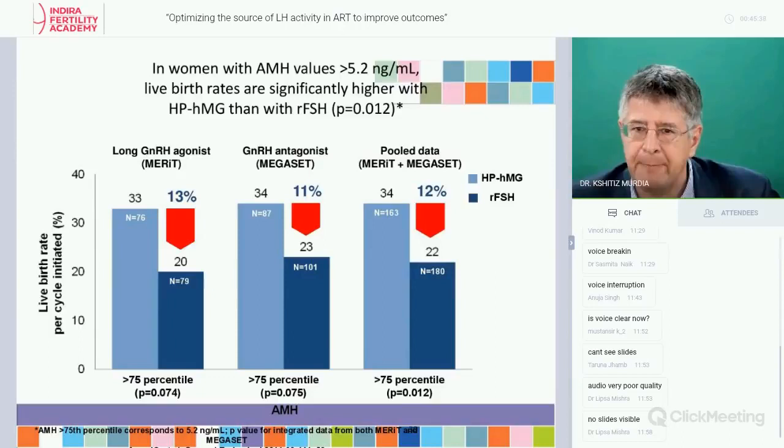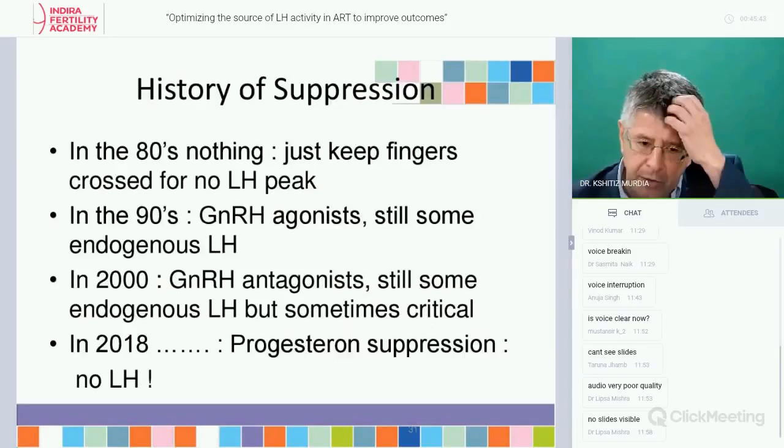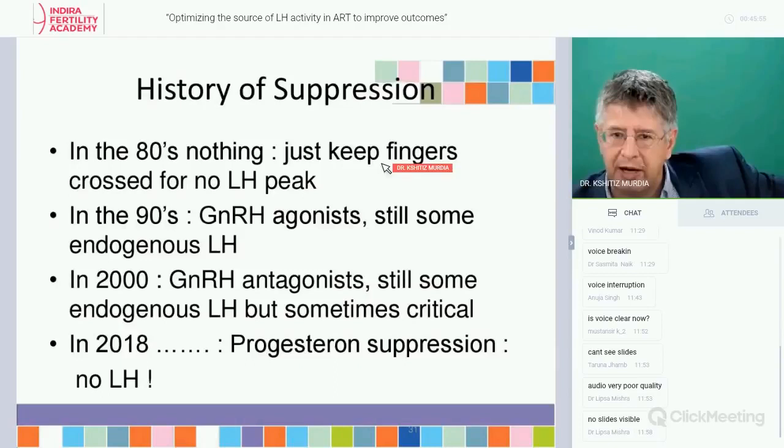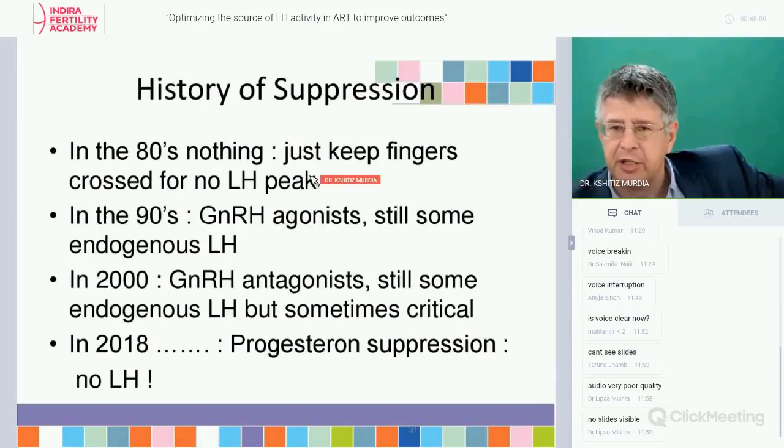Now, if we talk about the history of suppression, we started in the 80s and we didn't have any suppression at all. So let's keep fingers crossed. Hopefully the patient didn't ovulate, there was no LH surge, and we could do a pickup at the control time. If not, if there was an LH surge, even at 3 o'clock at night, we had to go and do the pickup.